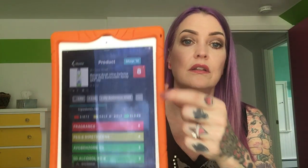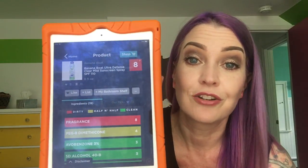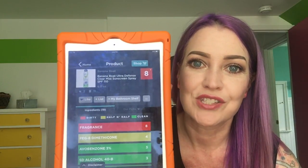What was the next one? The Banana Boat. Let's just scan that and see what happens on this app, just looking for consistencies to recommend these apps for you. Which one is better? Now that's saying an 8. So it does have fragrance there. I love that they're considering fragrance to be hazardous, because that's not a one-size-fits-all thing. People are really, really sensitive to different fragrances.